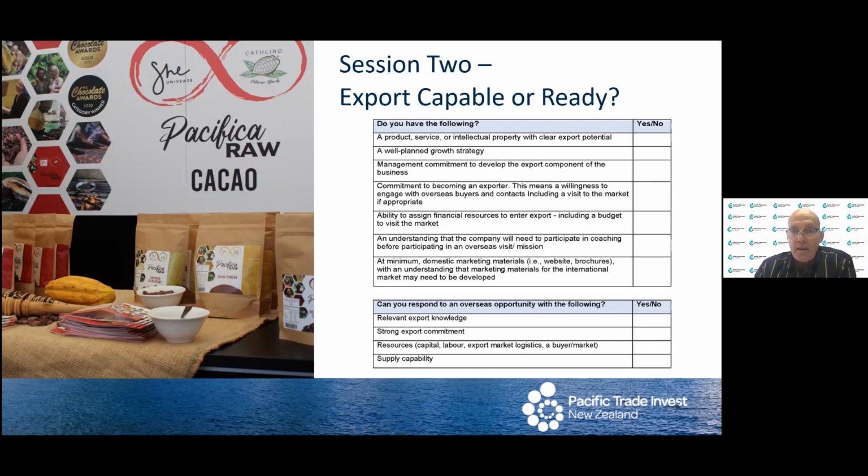Also logistics. And then the next one is ability to assign financial resources. Now this, you'll see in the survey results after this slide, is a key obstacle or challenge. It appears a lot of businesses go into this pathway but aren't capitalized enough to do that, whether it's for machinery, for production, or logistics, or other factors as well. And then the next one is understanding the company will need coaching in particular areas in the overseas markets that you're going to target, and also at a minimum, do you have marketing materials? And then the next step leads into the next stage: okay, you're export ready.